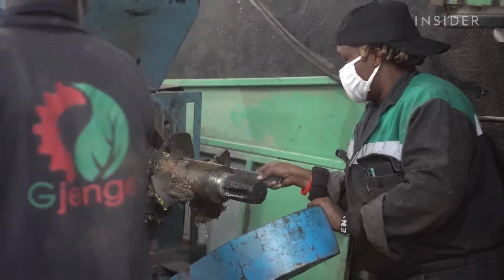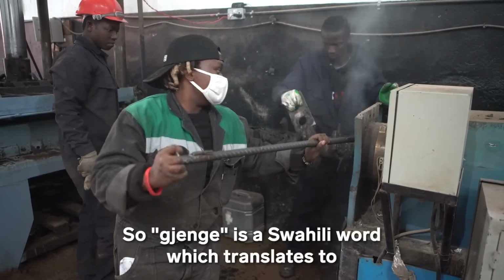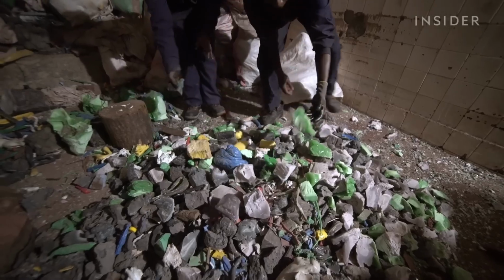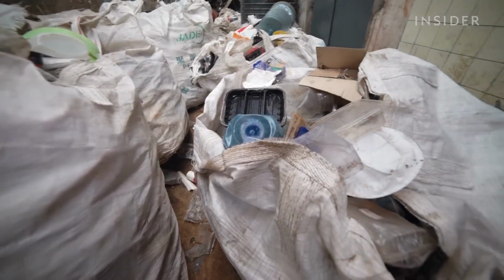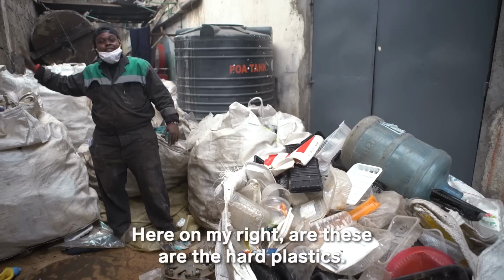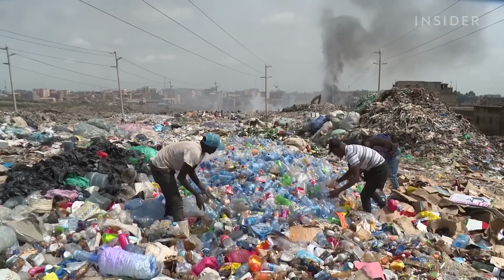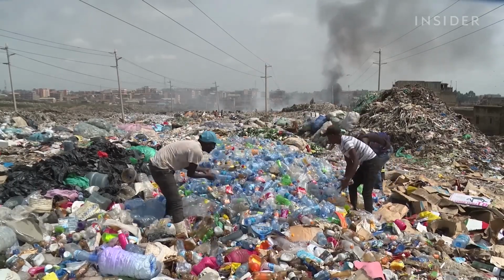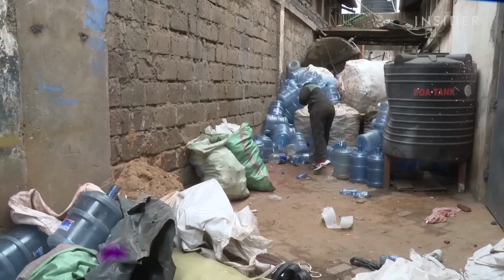Nzambe Mate opened her company, Jijenge Makers, in 2018. Jijenge is a Swahili word which translates to build yourself. The factory processes 3 of the 7 types of single-use plastics. Here on my right, these are the hard plastics, and here on my left, these are the soft plastics. Kenya has one of the world's toughest bans on plastic bags, but bottles and other containers are still everywhere.